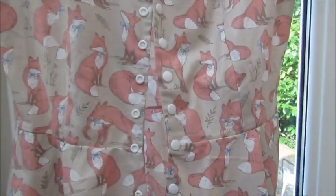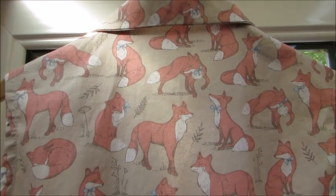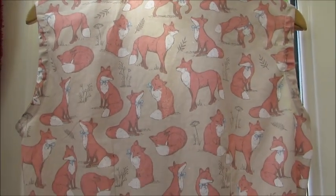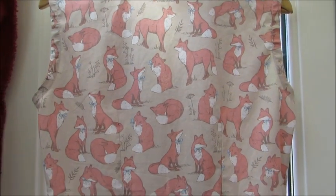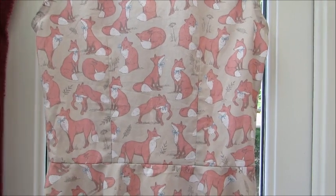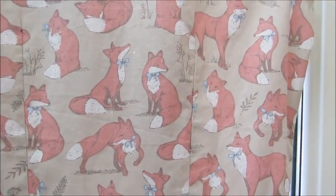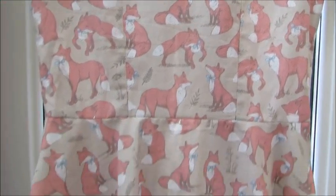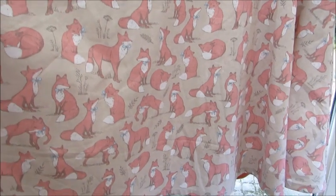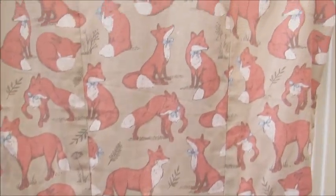So I'll flip it around so you can see the back. I really like this fabric, to be fair, with this garment. It has that little bit of structure to it, and because it's a little bit of a vintage vibe going on, I think it works really well. These are both the waist darts at the back, and then a really lovely flowy skirt. I'll flip it to the inside now.